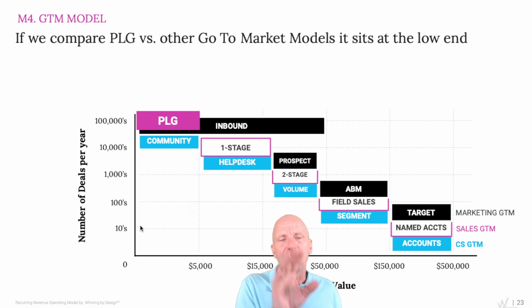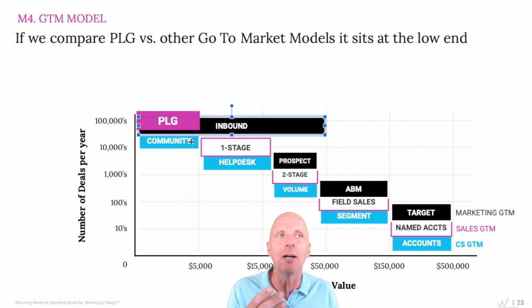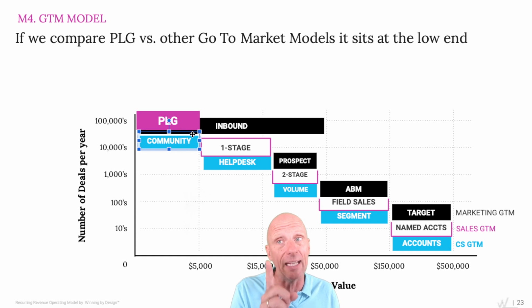Now, the different colors depict different things. The boxes in black are the marketing go-to-market models. The boxes with the fuchsia color around them are the sales motions. And those in blue are the customer success motions, right? In product-led growth, we typically see it very much based on inbound, using community to solve problems, and the founder. The founder plays a big role inside product-led growth companies. And the go-to-market model here is referred to as product-led growth.